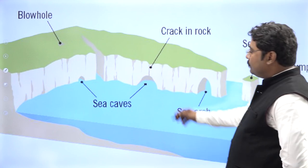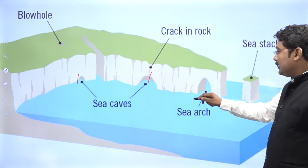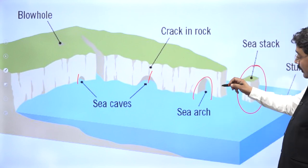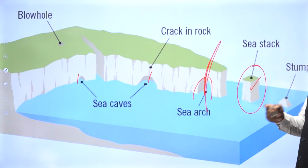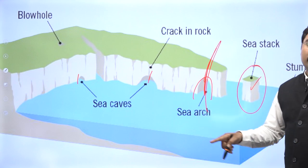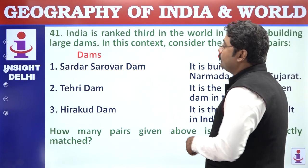As you can see, sea caves are formed due to erosion, then the sea arch, then the sea stack. Now, if the sea arch is eroded, then a stack will be formed. Not by the erosion of the stack will the arch be formed. So the definition was opposite.